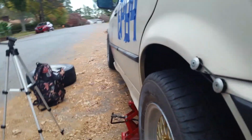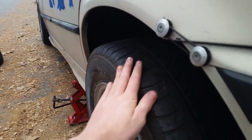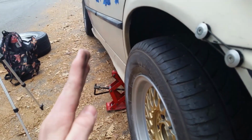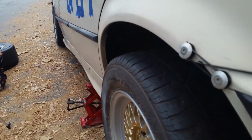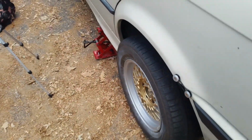Now, as you can see, I might run into some issue here. It does stick out quite a bit, but I'm hoping whenever I jack the car down, the camber will sort of set in and tuck it right up in there. I might have to roll the fenders a bit, but let's lower the car and see how they sit.